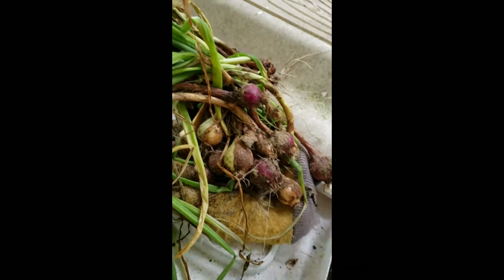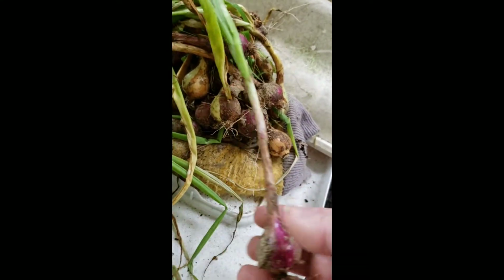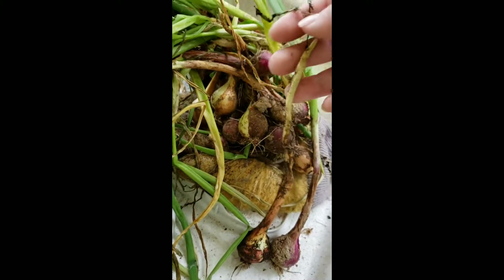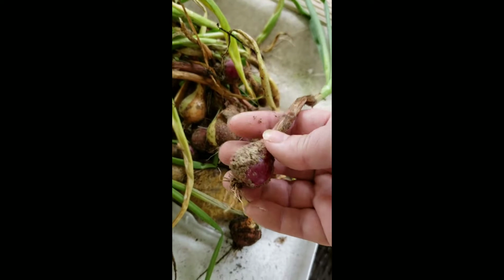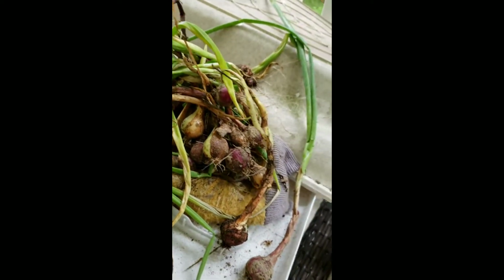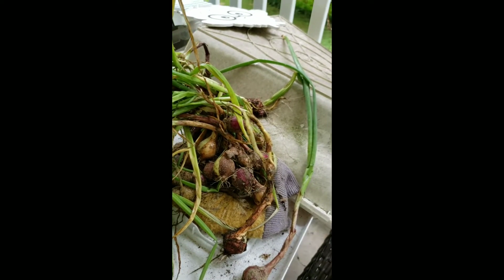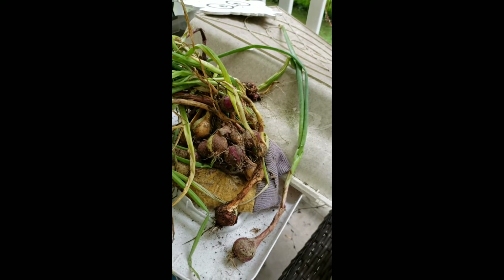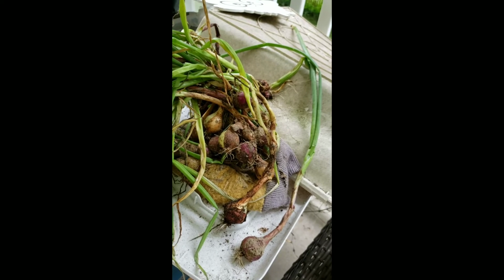Since I knew the rain was coming, I went ahead and pulled my onions because they were starting to die back. Some of them didn't have any stems at all, or they had these little stems that have all dried up. And as you can see, that's all the bigger they get. I don't know what I'm doing wrong. If anybody has any input on growing onions, my onion harvests have been almost a waste of time for me. That's because that's all the bigger they get.